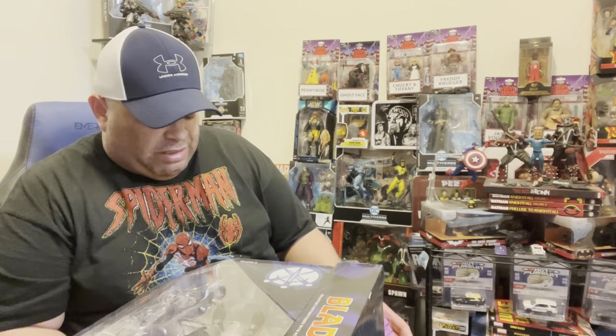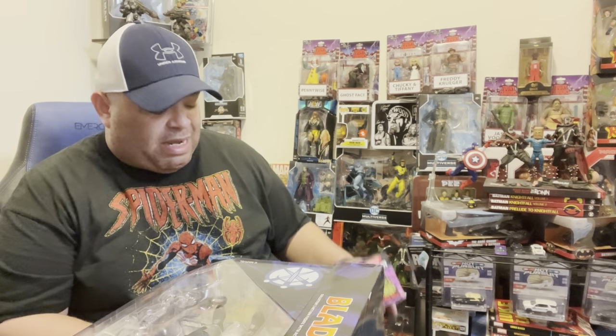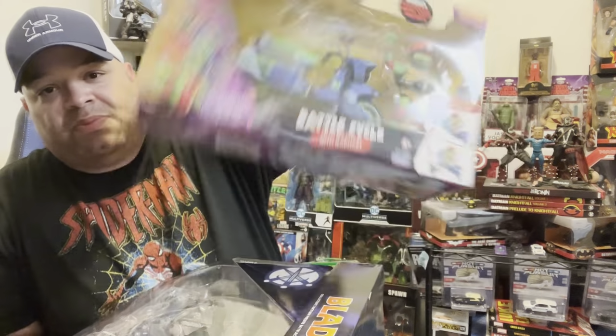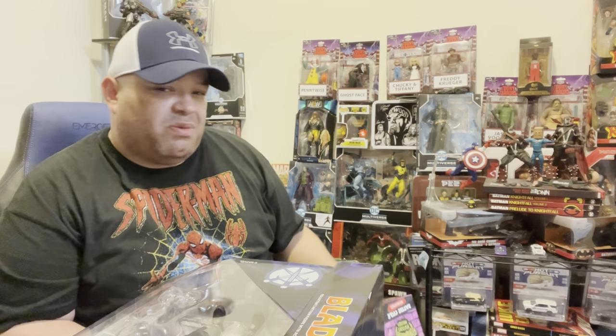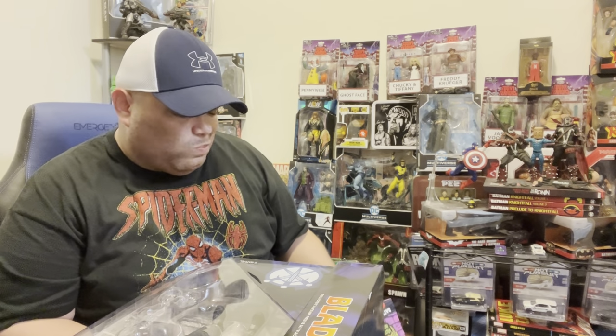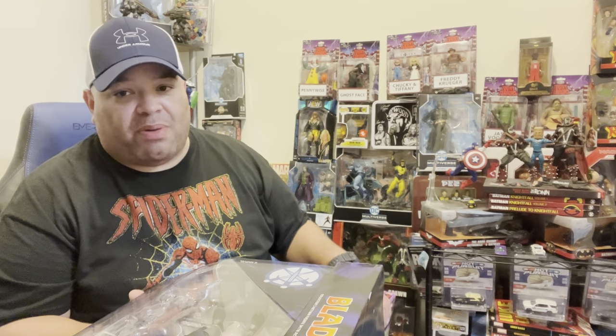I thought this vehicle was cool that you could put somebody in the side cart with him, so I just had to get the Battle Cycle with Raph. I saw the Leo one, but I'm not feeling to get that. So this will be cool once I get my place to bust these out, especially the party wagon as well. Still looking for the old school wagon from the 80s series. I would love to find that and add that to my collection.